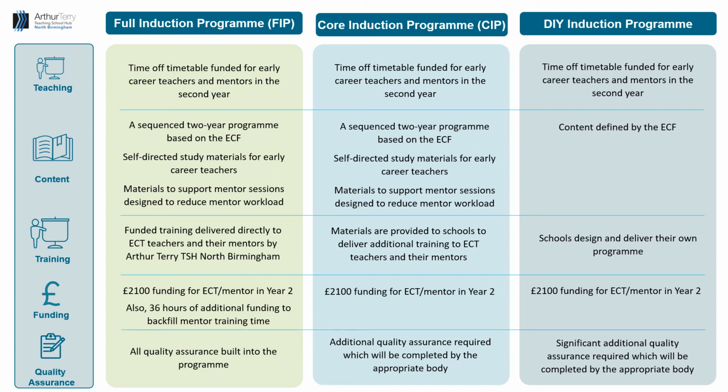Whichever option schools take, you'll get the core funding, which is £1,200 per ECT and £900 per mentor, and that's paid in year 2, coming to £2,100 in total. However, if schools opt into the full induction program, they'll get an additional backfill payment that they don't get with the other 2 options. This backfill payment equates to 36 hours of mentor time, so you can see clear benefits of encouraging schools to opt into the full induction program.